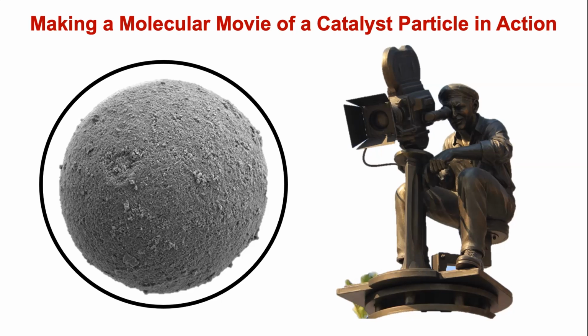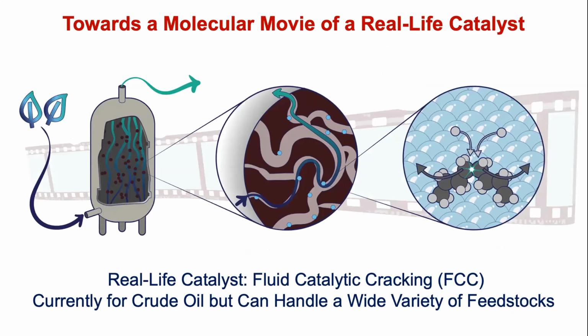So can we go to a molecular movie of a real life catalyst? The real life catalyst which we have been studying, I could also have shown another system which I discussed while I was giving the other, more general lecture here at ETH, which would be cobalt, titanium, Fischer-Tropsch. There we also have been working for years.